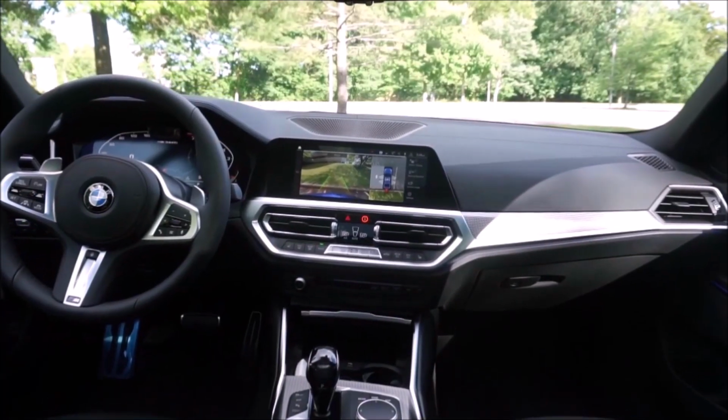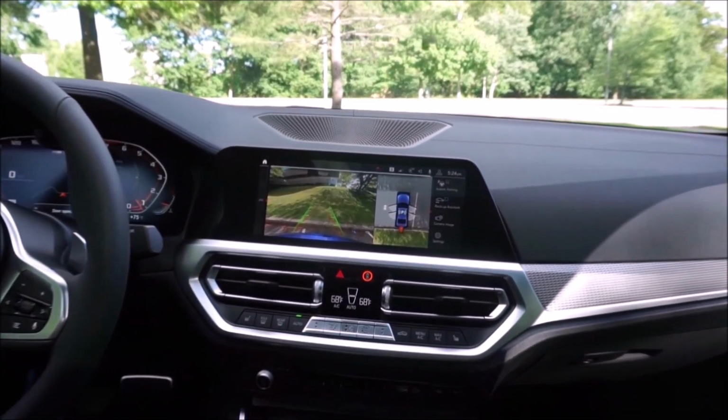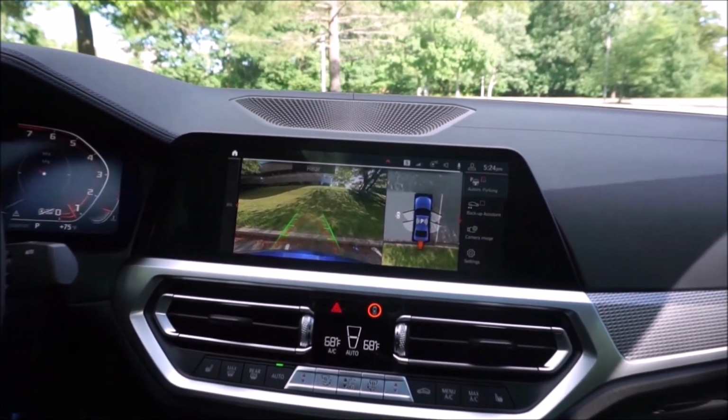Now this car is pretty much fully loaded. I think the sticker, we'll go over the sticker and the options in another video, is like high 60s. So this has all the safety features, it has the stereo, it has all the performance stuff. So it's really an amazing car. Now I'm still in the break-in period. I have 66 miles, and I think you have to break it in for the first 1,000 miles or so.